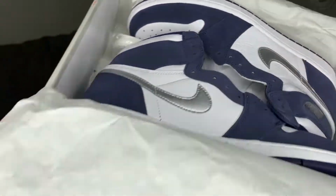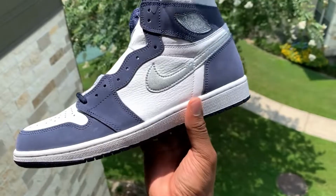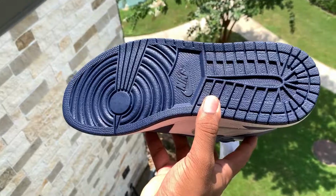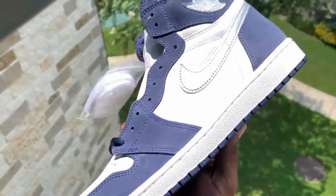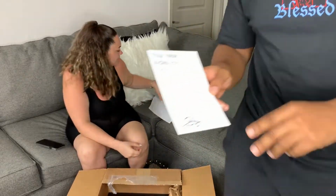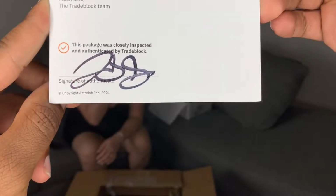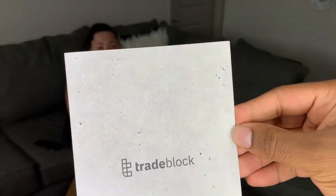Ooh, nice and buttery. Yeah, like we said, TradeBlock authenticates all the shoes, so that saves you the hassle of having to check them when you get them in. And I think they put these cards in the top of the box, so I'll show you the card. New kicks are here, so if you want to read that, you can. They sign it there at the bottom. And then this is what the other side of the card looks like.